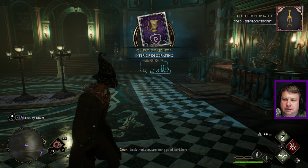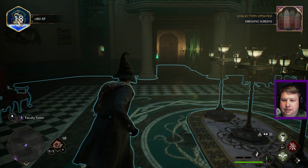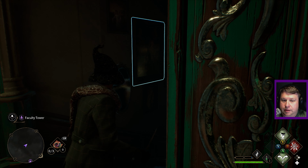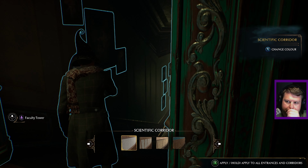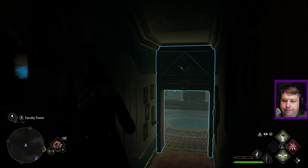Deek thinks you are doing good work here. We are doing good work, Deek. Good lord. What do you think? Well, at least I can get down this hallway. Change color. Green.